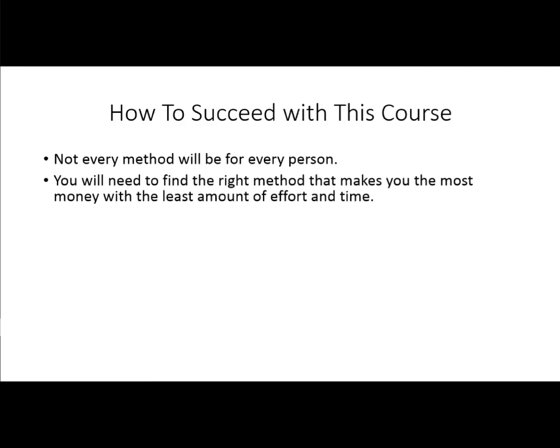Now, the way to look at this is that you want to use the method that makes you the most money in the least amount of time. In other words, you don't want to have to work 24 hours a day and 7 days a week in order to make a certain method work. If you can find one that works easier, so you want to have one so that you have enough energy to attend to being a family member, or to attend to your significant other, or to your children, or to the other relationships or the other things in your life. You do not want to have something that's going to occupy every minute of your time. So you want to find the method that you can make work best with the least amount of effort and time.